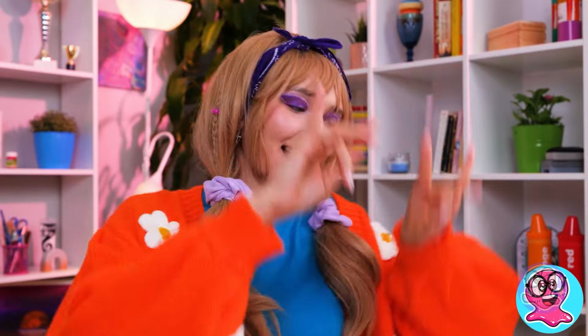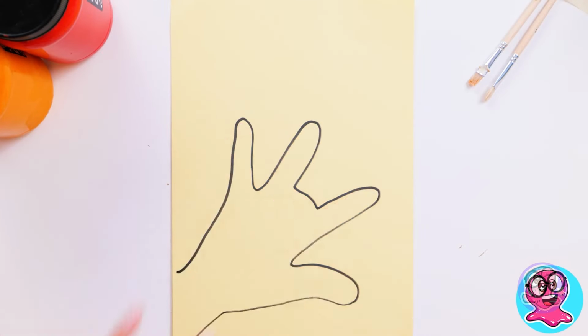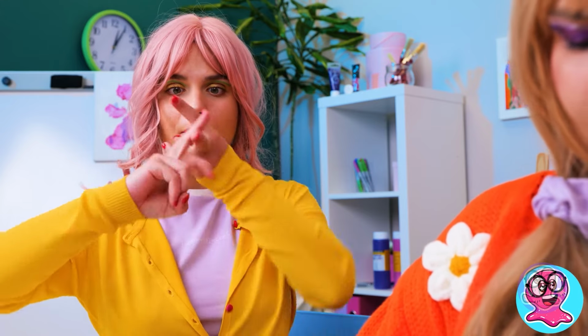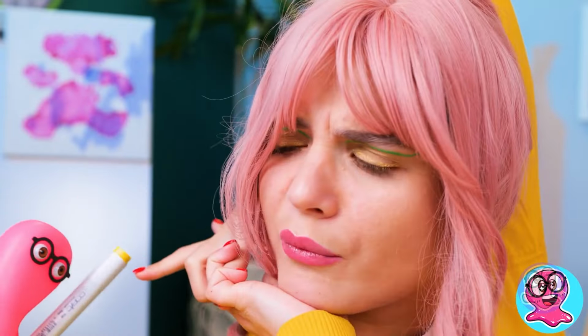Okay, give me that. And how should I use these tiny hands? I was talking about real hands. Put your fingers on paper like this and trace them around. Oh, so this finger goes here, and then this one. Whoops, I think I got tangled. You are really bendy. Let me help you.